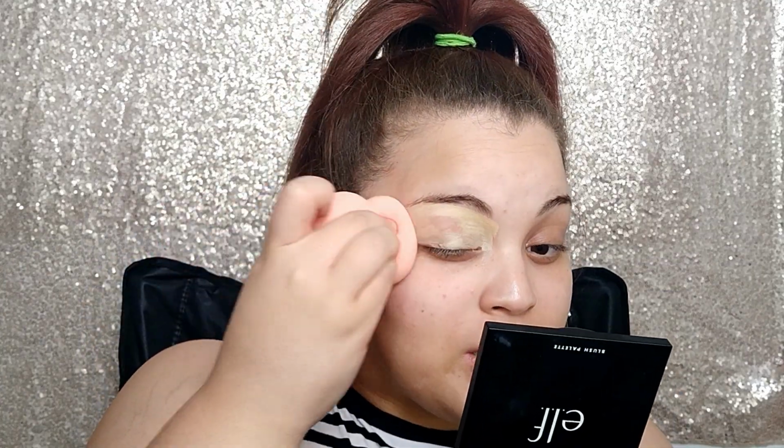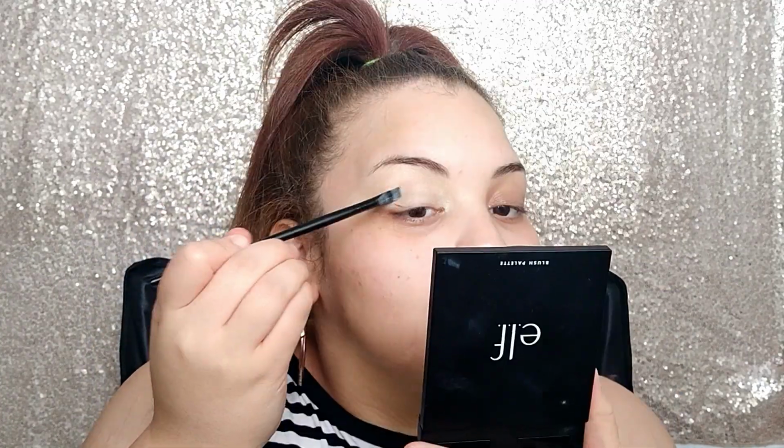I also picked up this Elf blending sponge. This did not come this size actually. It came inside this small little package, but I wet it and it grew and it's so soft. I love it. This is my first time using it, and this was also under $5. So I'm gonna use this to blend this out.